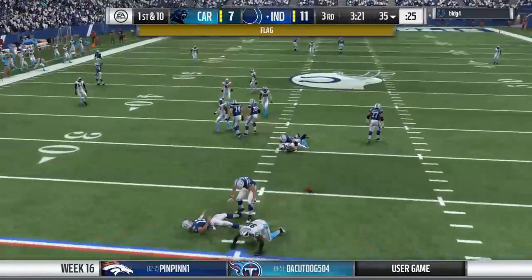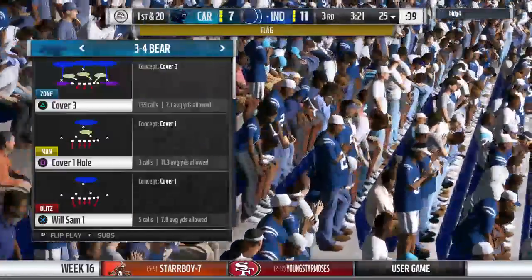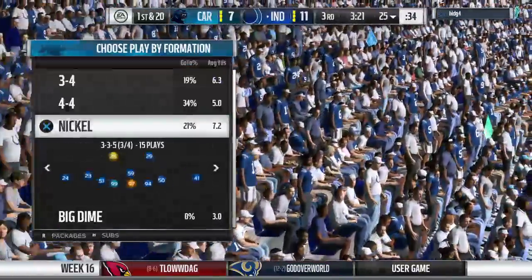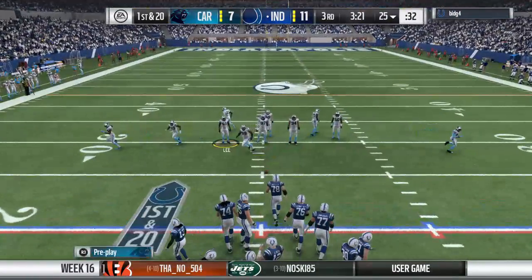Luck. A hit as he throws there, incomplete. So there you go, holding by the offense, and that'll push him back. Changes everything now as you try and figure out what your playbook has for you. Longer yardage situations, tougher to execute and pick up first downs.